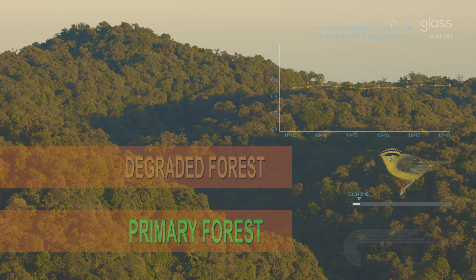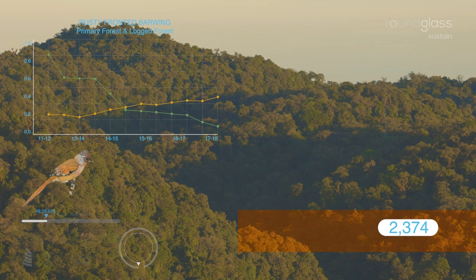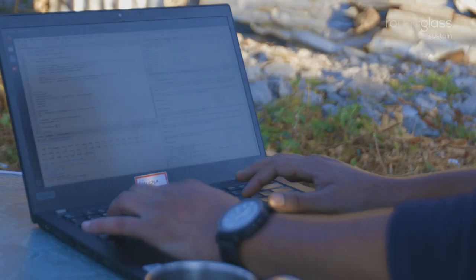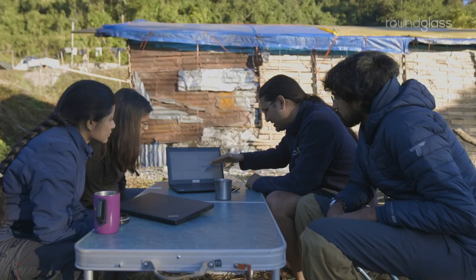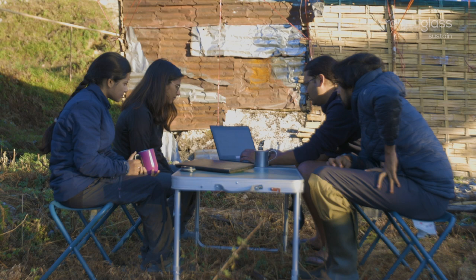And then there are species like the rusty-fronted barwing, another common species, but showing steep declines in both survival and abundance at 2,000 meters, probably as it moves even further upwards away from 2,000 meters because of warming temperatures. At the end of the day, the team folds up all the nets and returns to camp. It may have been a long day, but there's no time to rest. They must now enter all the data on the computer so they can look at broad trends in population sizes of the birds.